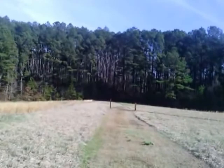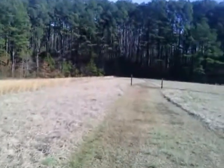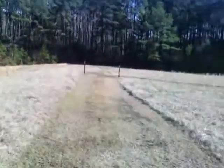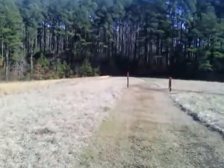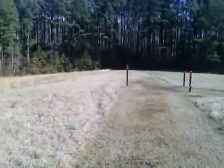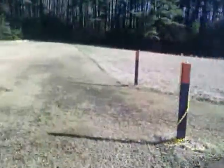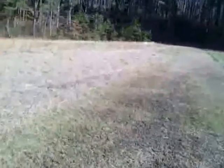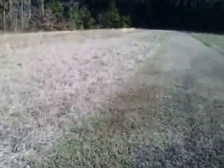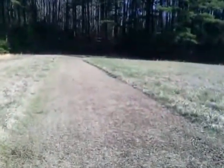Oh, let's see, we'll get to the end of this. This is probably from my truck. Probably about a mile. Maybe a mile and a half. But let's say a mile. So that's a mile back. If I go straight back, I could cut down that path, walk way out there, go down this other path up here. We'll get back with you.